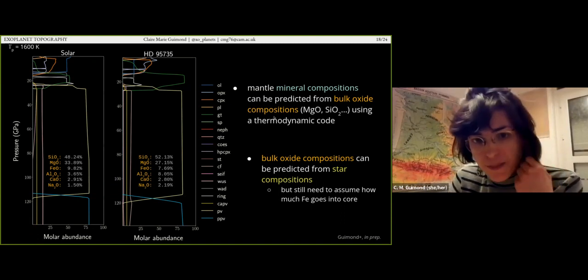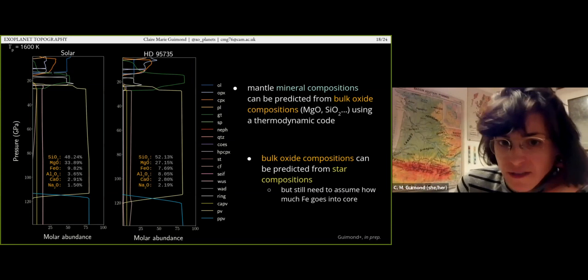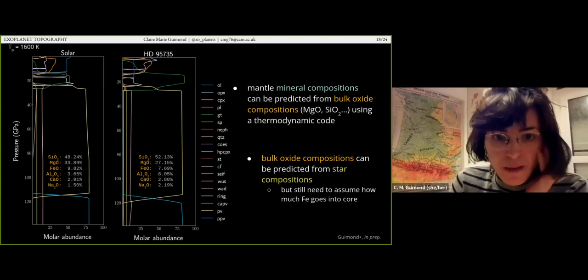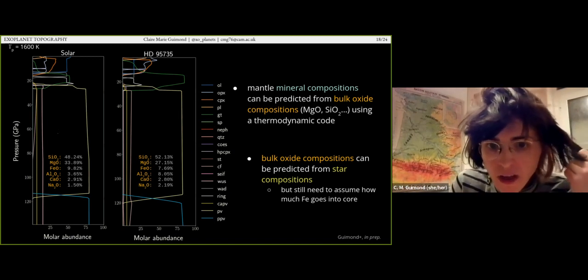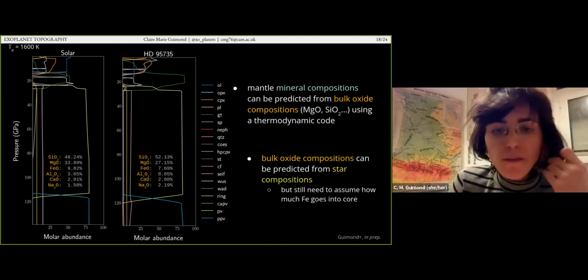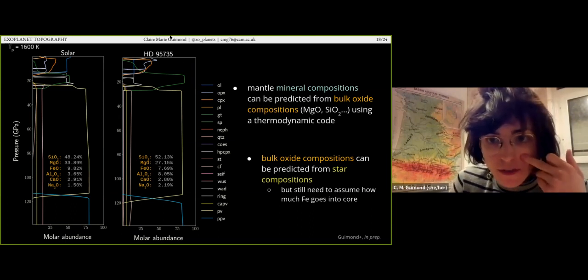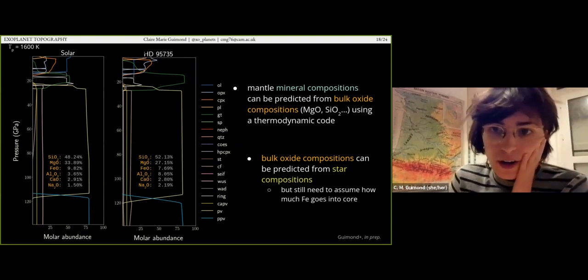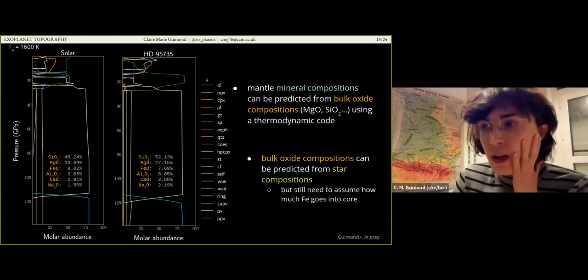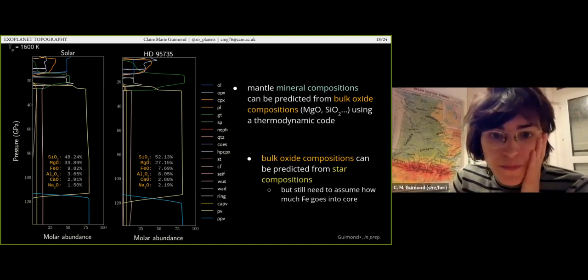But then on the right, this is just the mantle of a hypothetical planet around HD 95735, which is just a star I picked from the Hypatia catalog at random. The clear difference is that instead of olivine polymorphs in the transition zone, you get lots of garnet, and that's this green line. The reason why is if you just look at the bulk oxides, garnet is a big reservoir of aluminum, and this star just has a lot more aluminum. So you can predict it's going to have lots of garnet.